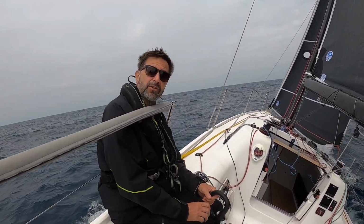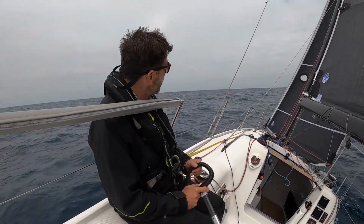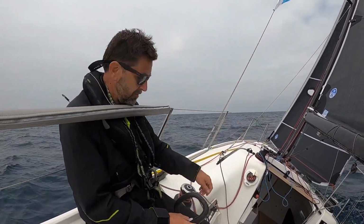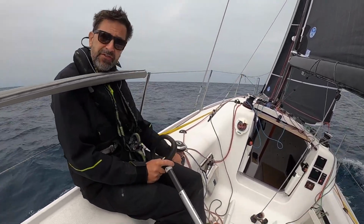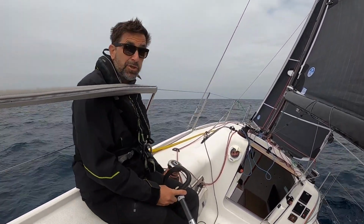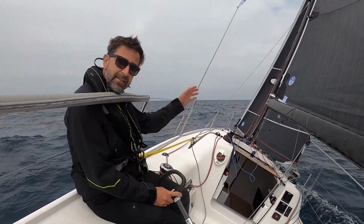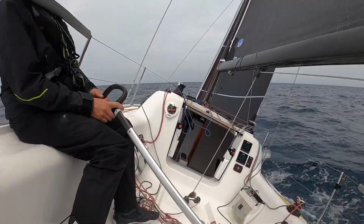So, we had a pretty good start, I think, and we are now trying to play the shifts on the upwind part of the race. The J/88s are just going on one tack. We are tacking left when we see the shift, so we see how that's going to play out. And the other 27 is probably a mile behind, which is good for the start. So now we're waiting for the evening and the transition to the easterly winds, and we'll see what that brings. But so far so good.